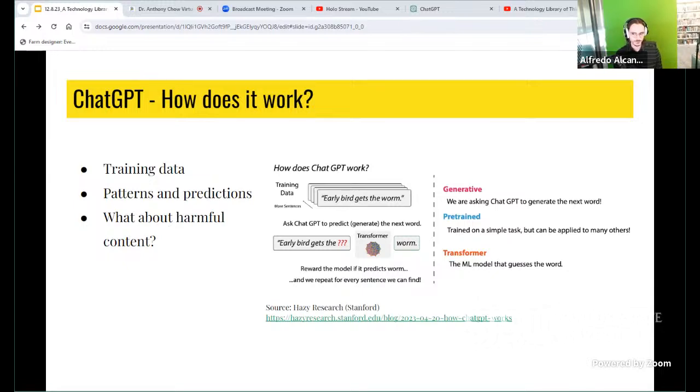The way that OpenAI did this is they had to gather large amounts of really clear examples of harmful content, like hate speech or things like that. And then they trained the model to avoid generating that type of content. Of course, people have found loopholes to this, and we'll talk about that a little bit later too. There are these things called prompt injection attacks, where they can get ChatGPT to produce harmful content anyway.